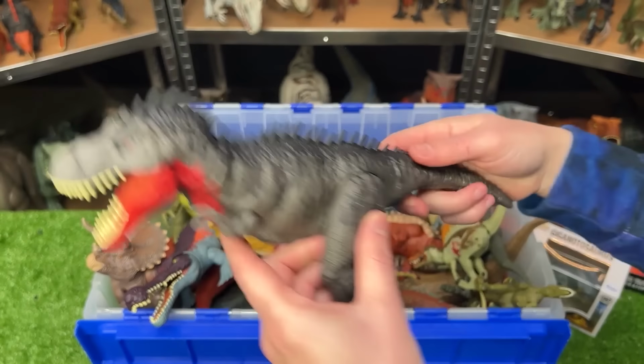Here is a T-Rex figure from the first Jurassic World movie, and this one was actually custom painted, so you won't see this one much around, but it's got the red body with the black stripes and spots, and the yellow eyes, and an action button on its back to activate the jaw.